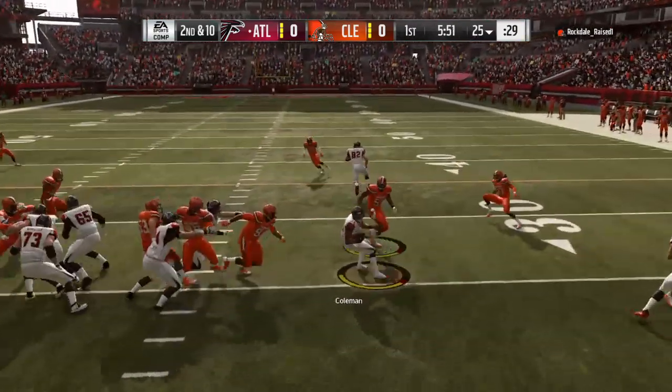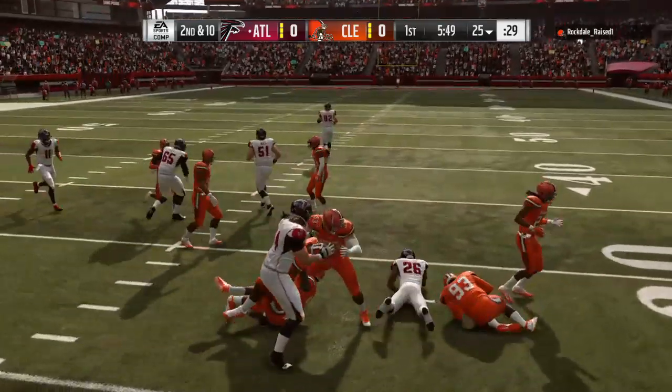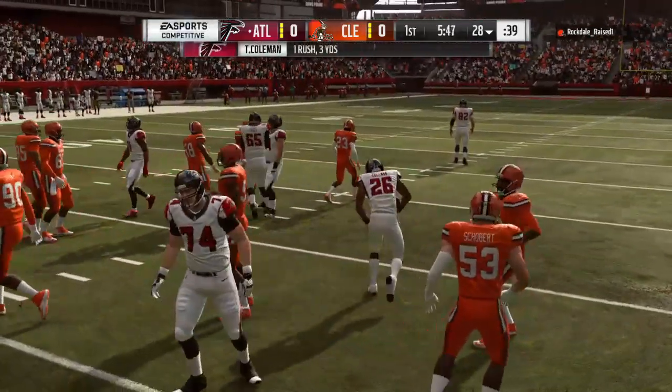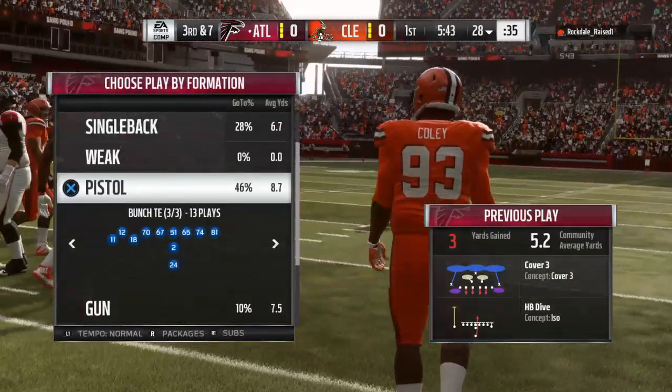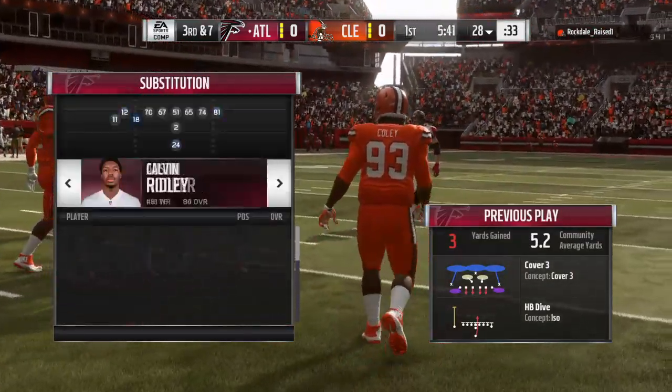The former Indiana Hoosier here, Tevin Coleman. And not a whole lot doing there as he'll get it up to about the 28-yard line. Call it about a gain of 3, and they'll be looking at a 3rd and 7 coming up.